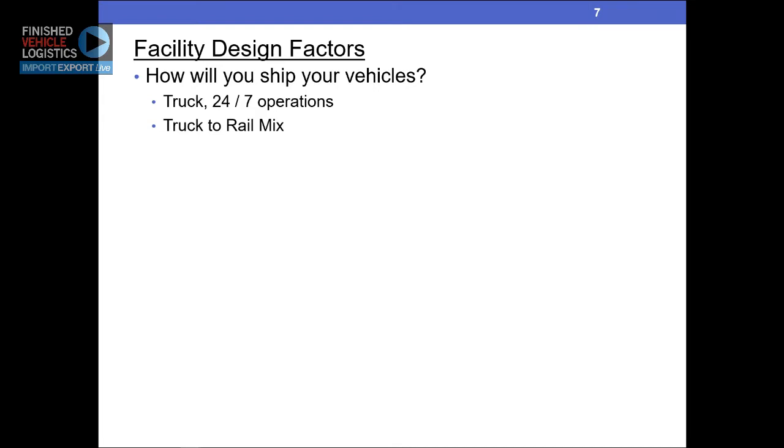What's your mix between rail and truck? And of course, are your truck operations 24/7? We happen to be holding this conference in Baltimore, Maryland, so we're right in prime time here in the Northeast corridor. We all know about the high area of population and traffic problems in this area. Our truck carriers like being able to deliver at night. About a third of the dealers that I work for will take deliveries 24/7. For the truck carriers, that's great news, because that means they can get their trucks moving during times when there's not a lot of traffic on the road, and they can make that delivery at night, drop the load.